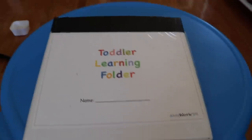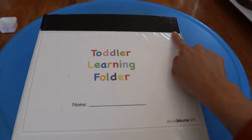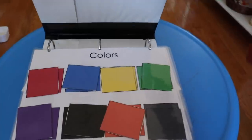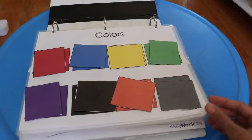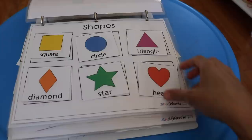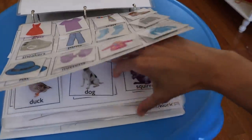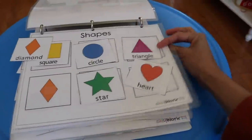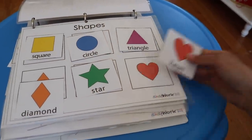The last activity that we have on our shelf is our toddler learning folder. I have used this with all of my kids. As you can see, it has Gorilla tape at the top because it's already falling apart. And this is a binder that helps children get ready for preschool. It's like a preschool prep binder. It has colors and shapes and body parts and all types of things, garments, animals. And it's really fun because it's a matching folder. So the child is going to focus on those visual discrimination skills as they match.